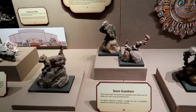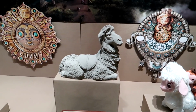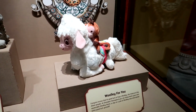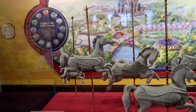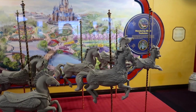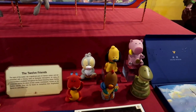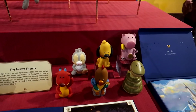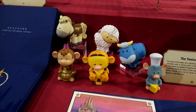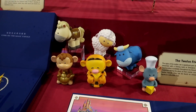Apparently they have these giant stone sculptures there. Here's little miniature versions. It's another one of their characters, the Wooly. And there's a little plush version. These are models from the Fantasia Carousel. They're Pegasus. And then says these are the 12 friends. They're all based on the Chinese zodiac. But you can see some familiar characters. The tiger is Tigger. The monkey is Abu.